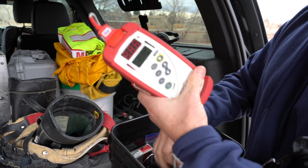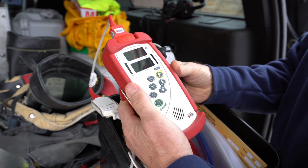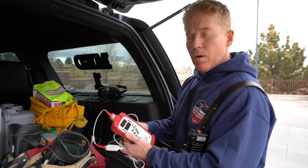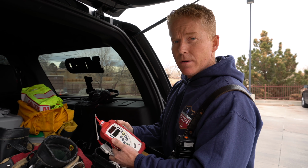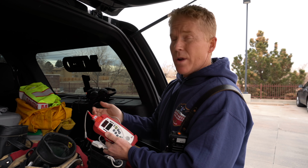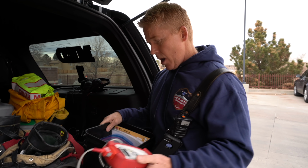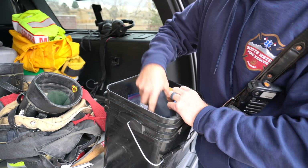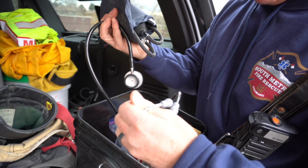What this is called is a Masimo pulse oximeter and carbon monoxide reader. And what this does is you insert this on your finger and you're able to tell how much oxygen is in your blood. And then also what's unique to this is it checks your carbon monoxide level. And that's important because, as we all know, in structure fires, fires create carbon monoxide, and we want to check and make sure our firefighters are within normal limits as far as that goes. So we have a carbon monoxide detector there. We have, of course, this is just some of the things that we use. We have a blood pressure cuff. We have a stethoscope, again, to check people's vital signs.